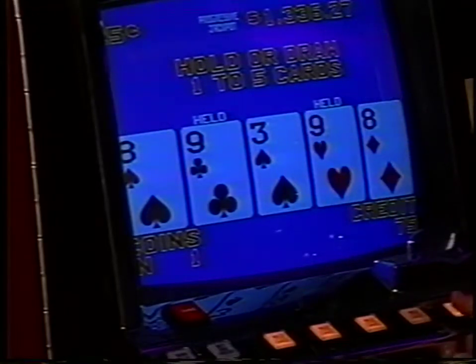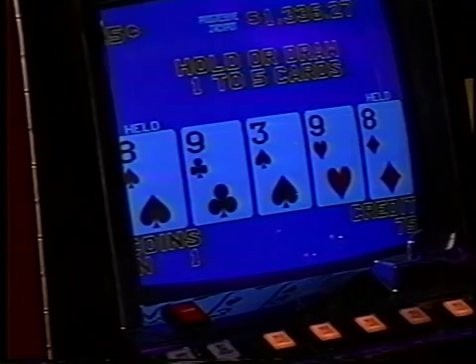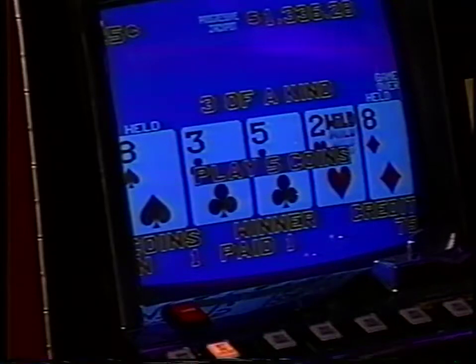If I keep the pair of nines, I've got one chance of getting four of a kind, or if I keep the pair of eights, I've got one chance of getting four eights. What do you feel lucky with, eights or nines? Let's do the eights. Oh, we got our money back.